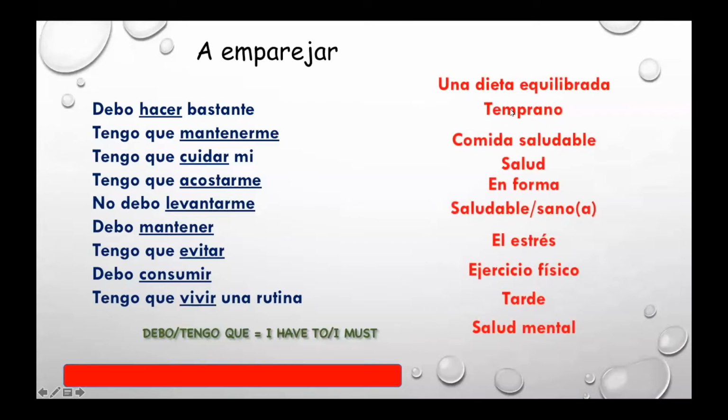And I have these here, which are the ones that we had from the previous exercise. So what we are going to do is match the blue ones to the red ones, one each. So for instance, the first one would be, debo hacer bastante ejercicio físico. Off you go.